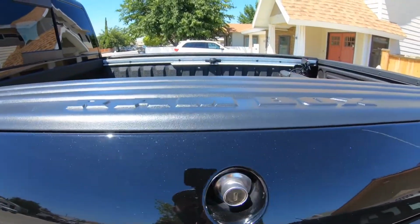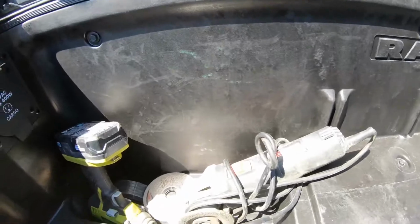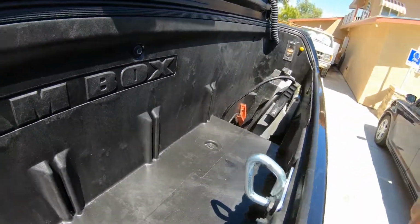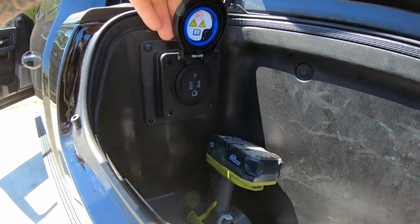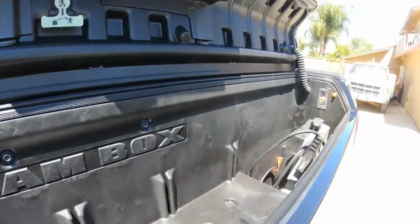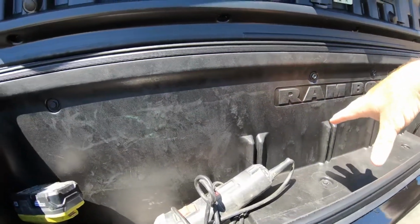So these are the Ram Box cargo management system, and they're pretty roomy. I just went on a trip and I took some tools in here. The other side's completely full. It's a battery jumper box. This has got an outlet in here, 115 volt outlet you can plug an extension cord into and actually run some power stuff. Really cool features, got lights in here, and just, super cool to store stuff in.